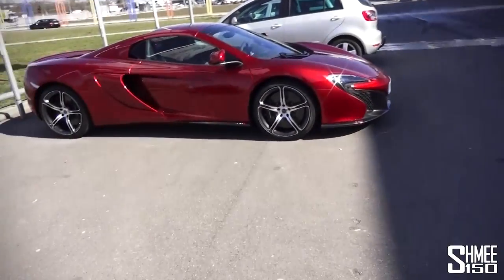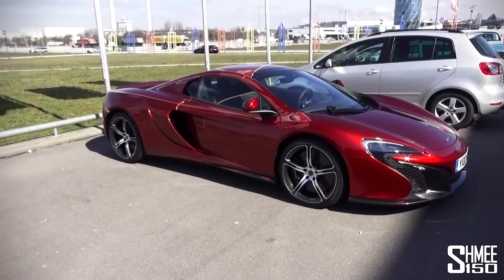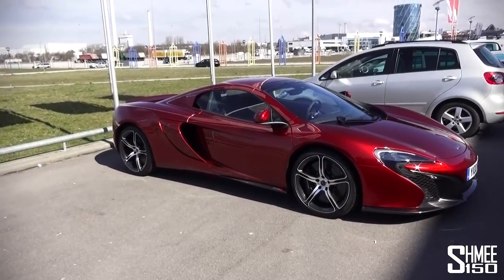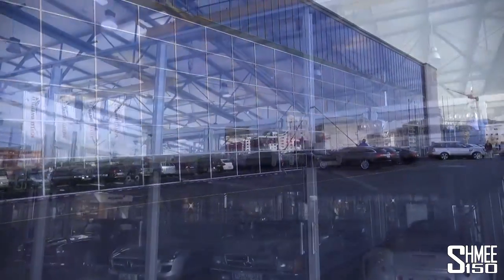So first up, this is a gorgeous McLaren 650S, volcano red, parked right here, and in the background I think I just heard a 458 driving. Can't see it yet, but we're going to head inside the museum and take a look around.